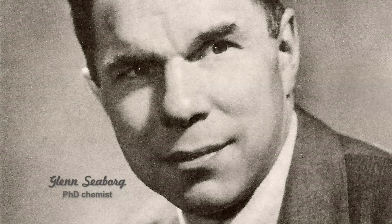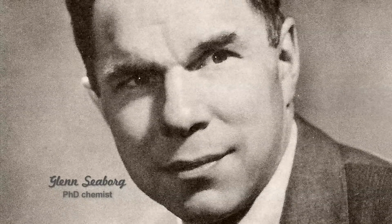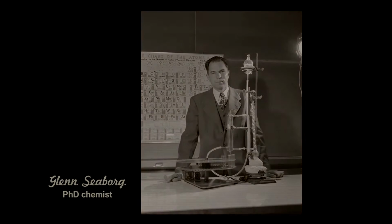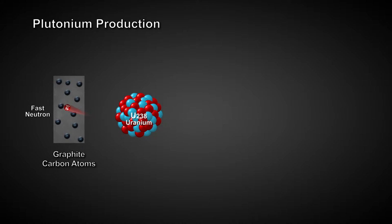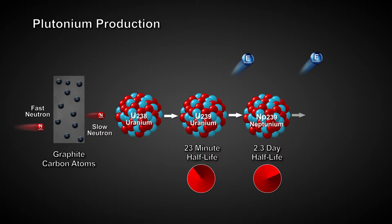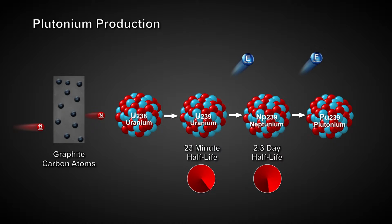In other government research being carried out at the University of California in Berkeley, a PhD chemist, Glenn Seaborg, discovered that when uranium-238 is bombarded by slow neutrons, although it doesn't fission, it does absorb slow neutrons and then begins a transformation. It first changes to an unstable isotope of uranium, and then it quickly transforms itself into a new element, neptunium, which also has a short life and changes to a new element, plutonium.